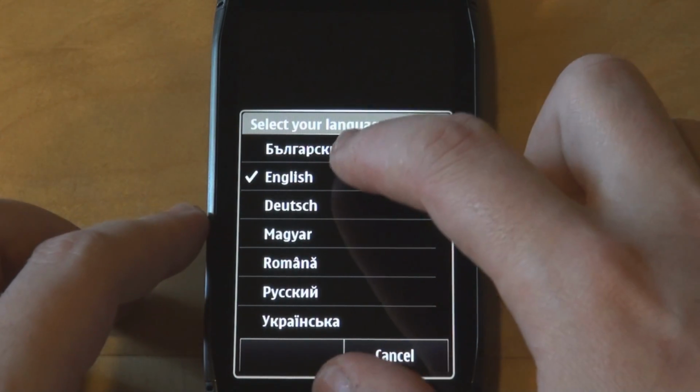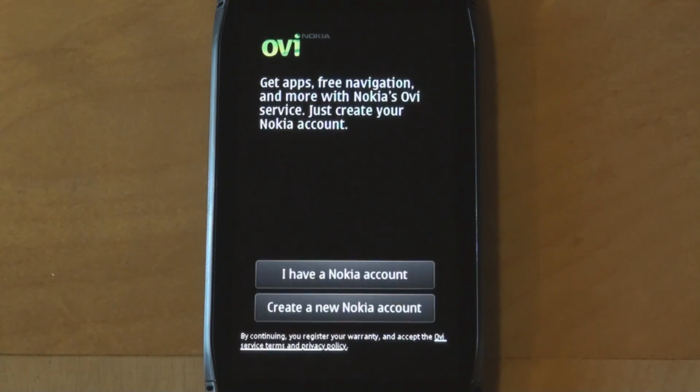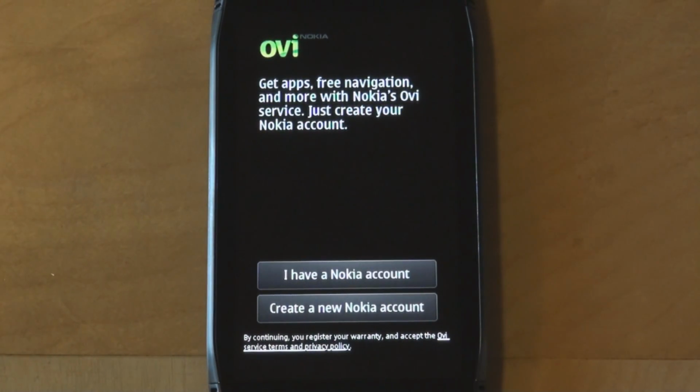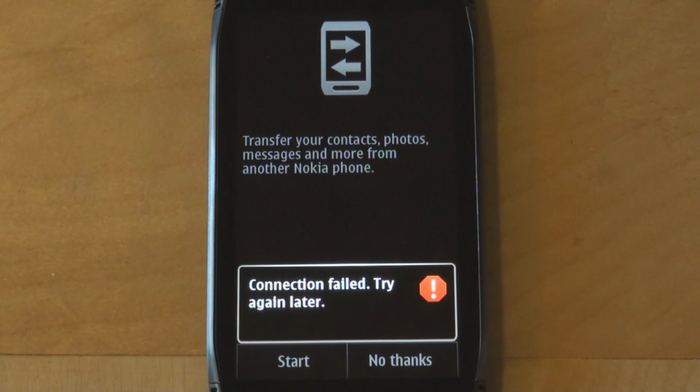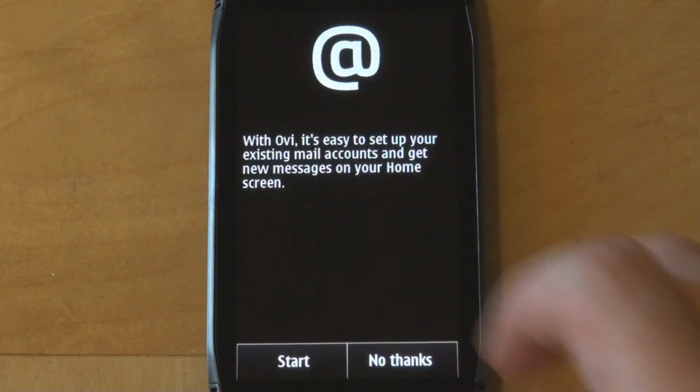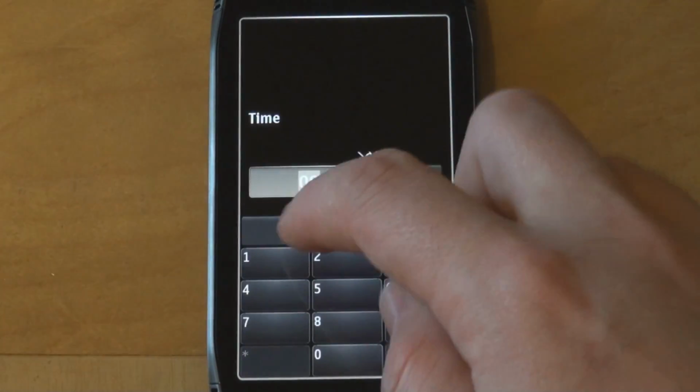Let's select our language, which is English. And straight from the start it wants to connect us to Ovi Nokia. We have a Nokia account, and it's trying to connect, but we have no data connection or Wi-Fi router set up, so we can expect an error to be displayed. Here we go. We don't want to transfer anything at the moment. Let's get to the operating system. Let's skip this, and let's skip this too.